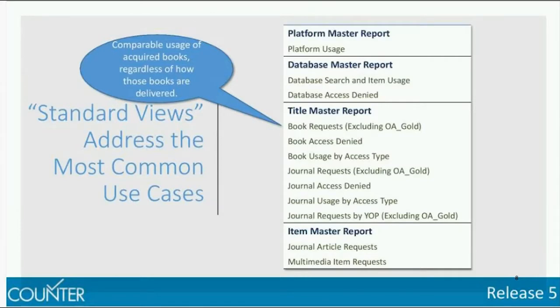We have a BR1 report, which is about books that are delivered in their entirety. We have BR2, which are about books that are delivered in sections. That can be quite confusing and unhelpful distinction in the modern age. So the new reports behave rather differently in those distinctions. While you can still find the difference, you don't need two reports to have a look.